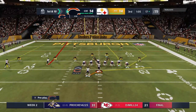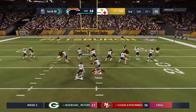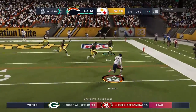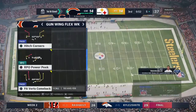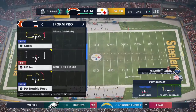So from the 17 now, here's a 1st and 10. From the red zone now, Watson. That's to his running back, Leonard Fournette, and able to get him down, but he does reach the 5. Another nice gain. That's now 30 yards between those last 2 plays.